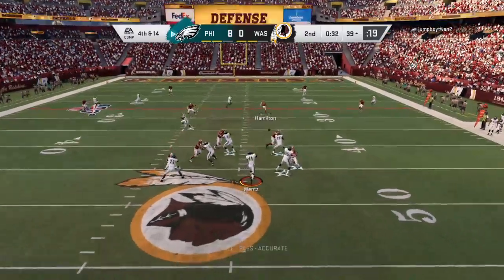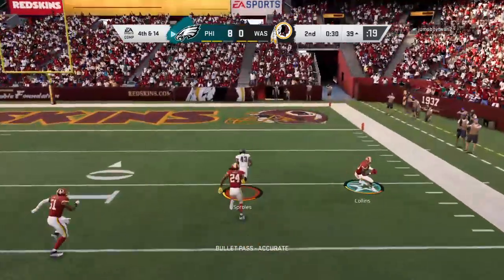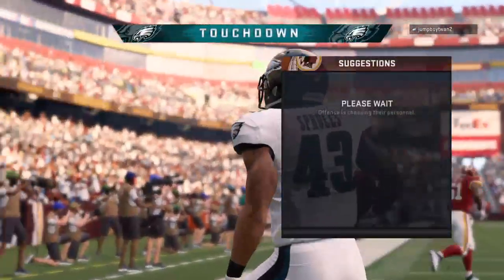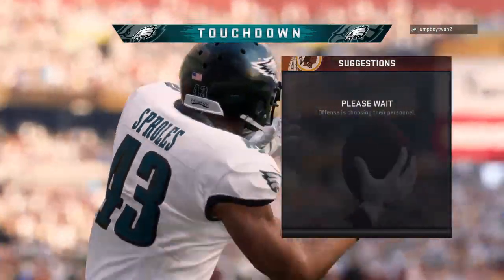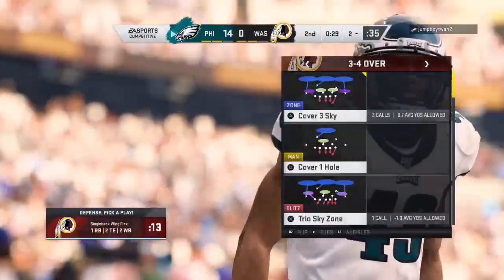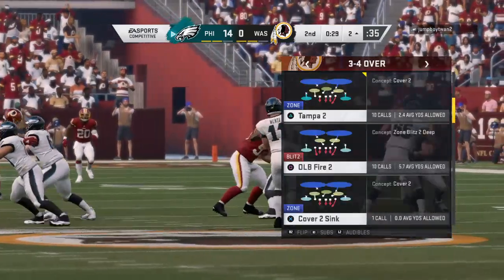Wentz to throw for it on 4th. This is caught inside the 15. Touchdown, Philadelphia. Carson Wentz with 2 first-half touchdown passes. And the Eagles are able to push further out in front.